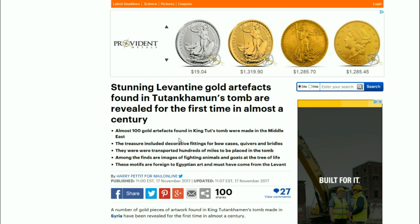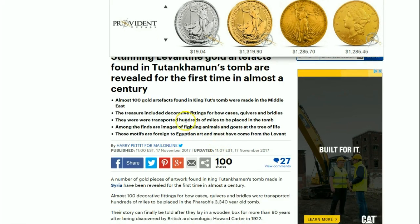But very interesting indeed. It says that stunning Levantine gold artifacts found in King Tutankhamen's tomb were revealed for the first time in almost a century. Almost 100 gold artifacts found in King Tut's tomb were made in the Middle East. The treasure includes decorative fittings for bow cases, quivers, and bridles. They were transported hundreds of miles to be placed in the tomb. Among the finds are images of fighting animals and goats at the Tree of Life. The motifs are foreign to Egyptian art and must have come from the Levant.